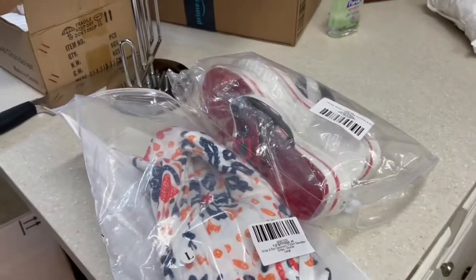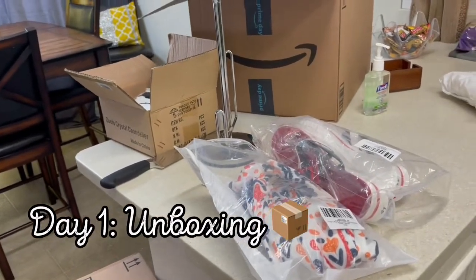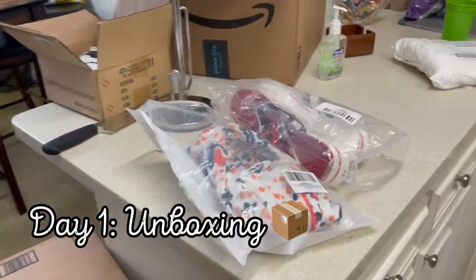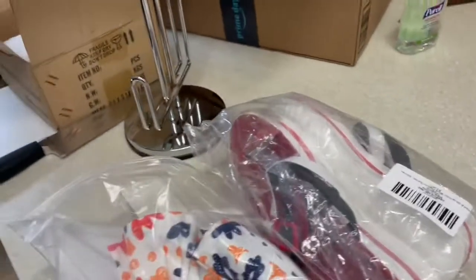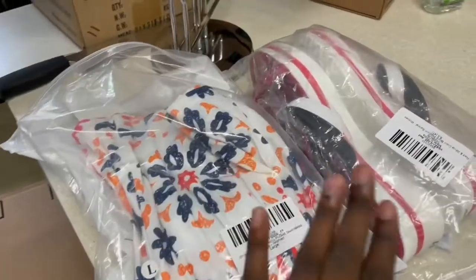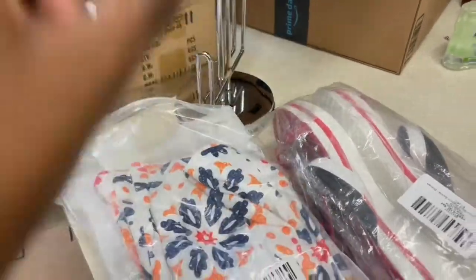Okay, so I was unpacking my boxes and then I was like, wait a minute. I'm going to just do a little quick unboxing video for the vloggy vlog. So, quick break. So, I got me another moo-moo. If you know me, you know I love my moo-moos.